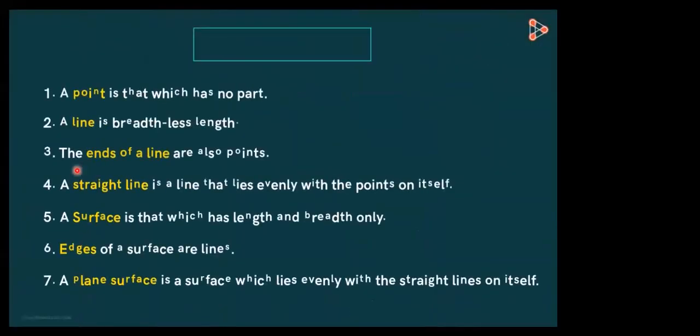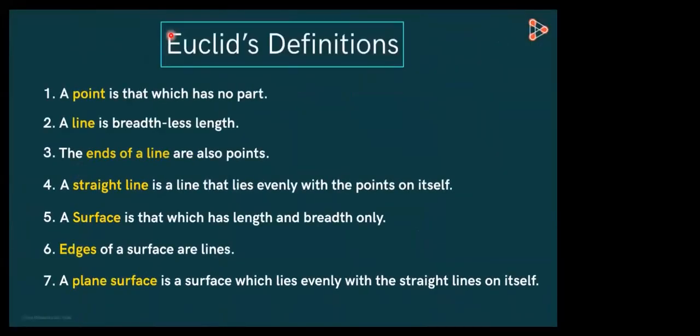If you look at all the seven definitions, you will notice that these are the basic definitions. So these are the basic definitions we have learned, children. Yet, these terms are defined using terms like breadth, length, part, etc., which have to be explained as well. And to explain terms like breadth and length, we will have to use some more terms.